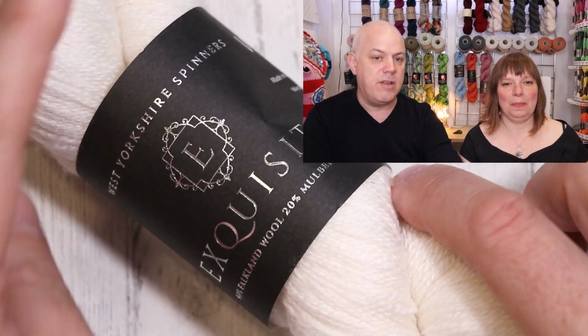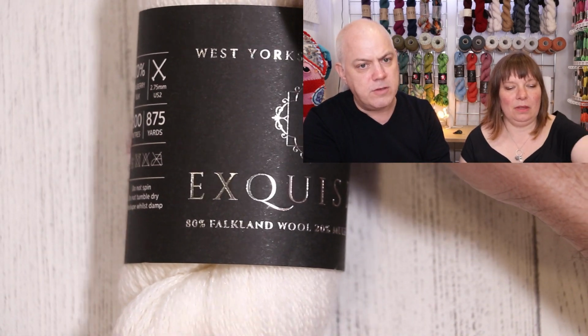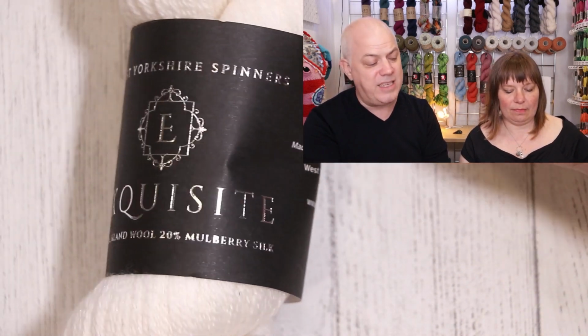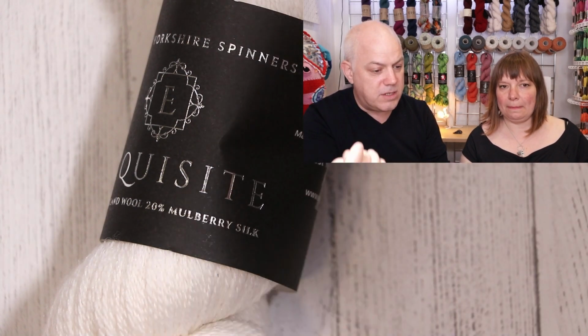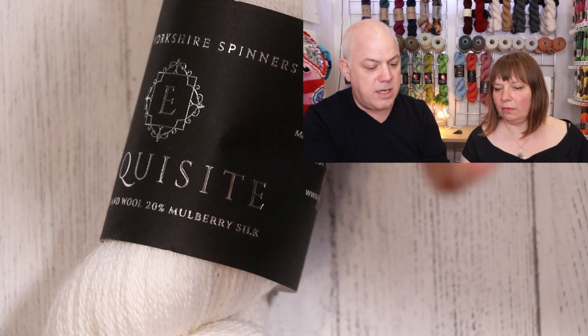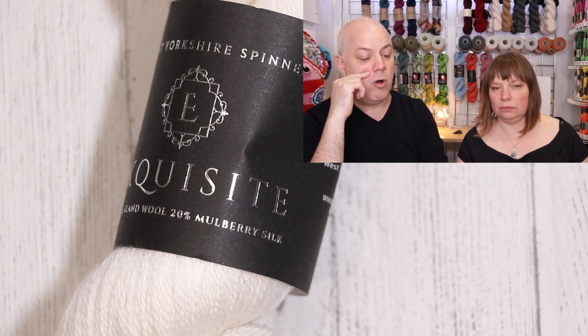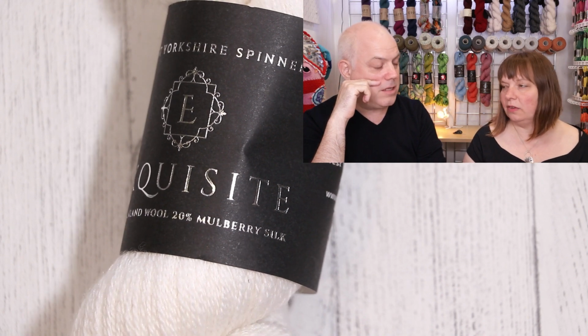So here's some lovely mulberry silk. Now this is again mixed with some Falkland. It is absolutely super soft. It's mainly Falkland wool, but it's got 20% mulberry silk. That seems to me like a good mix, because you're getting the softness of the Falkland and then this kind of sheen and lustre of the silk and the strength. I can tell that's probably quite light. You could wear that in the summer.